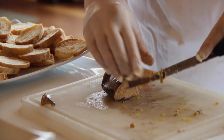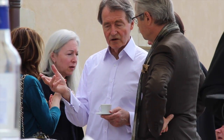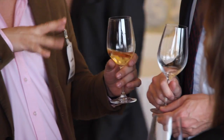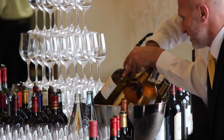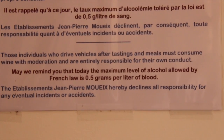As well as tastings, there are lunches, of course. There was plenty of this going around, plenty of gossip going around, and plenty of wine going around, especially at the closing lunch where every producer brought a back vintage to share. So it's hardly surprising that there are quite a few warnings like this on display.